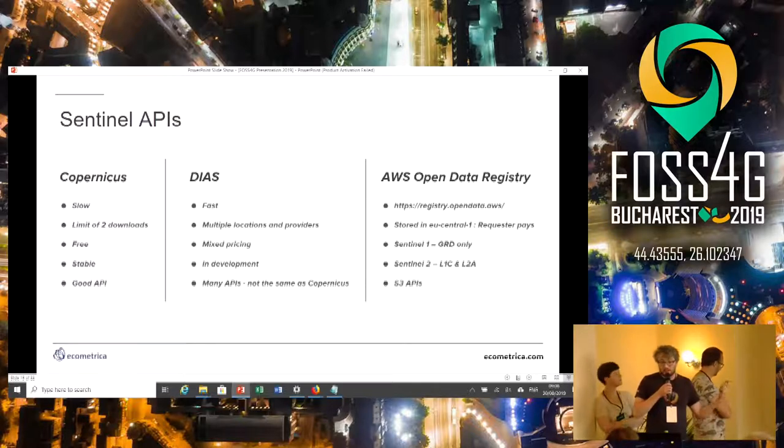Also, the other one is the AWS Open Data Registry. That's on EU Central 1, requester pays, so don't request more than you need, because it'll cost you more money. It'll only have Sentinel-1 GRDs and L1Cs and L2As for the Sentinel-2, and it's the S3 API that you're going to have to use again there for that.